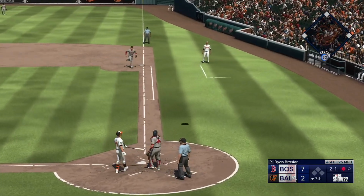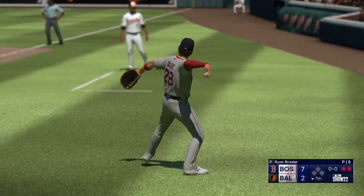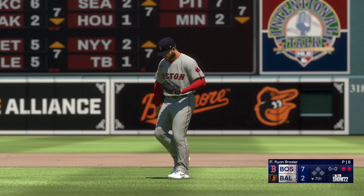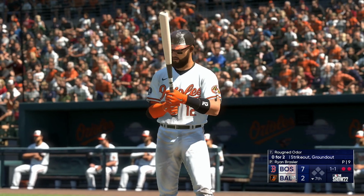This one popped up. Foul ground, first base side. Dolbeck racing over to make the catch. Now batting, second baseman, Rugner Odor. Two outs, bases empty. Rugner Odor, the next to hit for the Orioles.